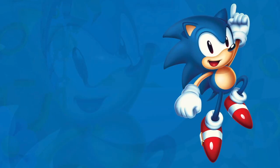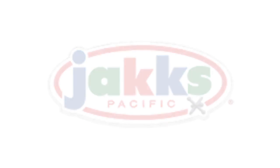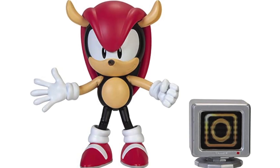Anyway, everyone has been wondering, where are the figures of the classic Sonic characters? Well, in Wave 3, we got Sonic. Again, listen, Jakks Pacific, I love you, but can you please stop giving us the same Sonic? Thanks. Super Sonic, Eggman again, and surprisingly, Mighty the Armadillo.